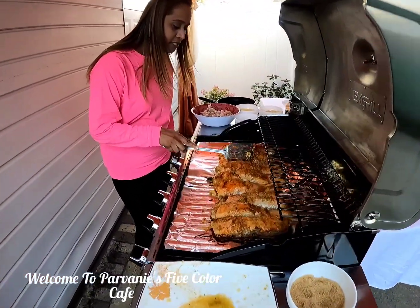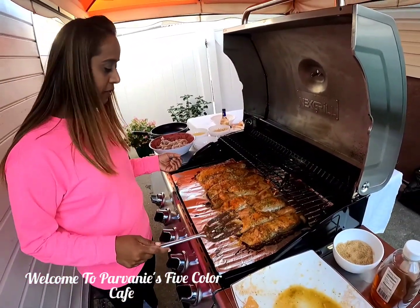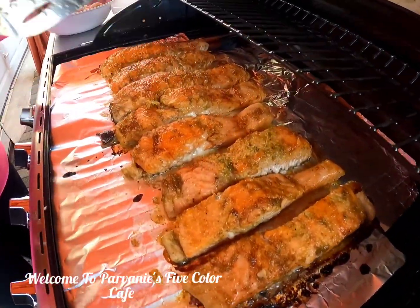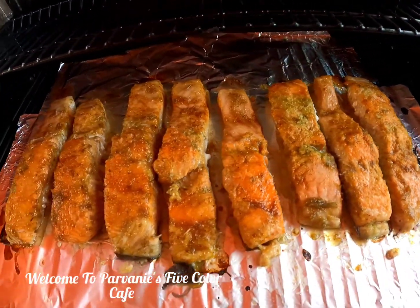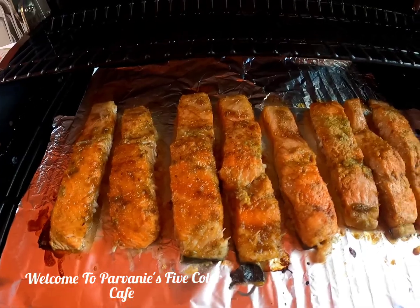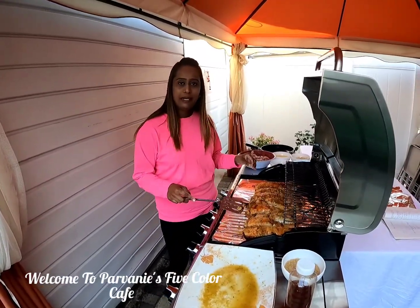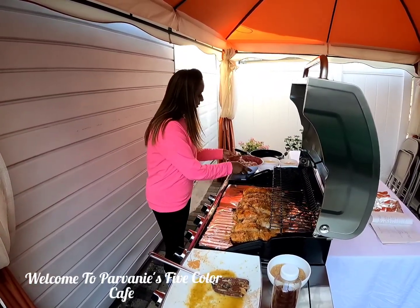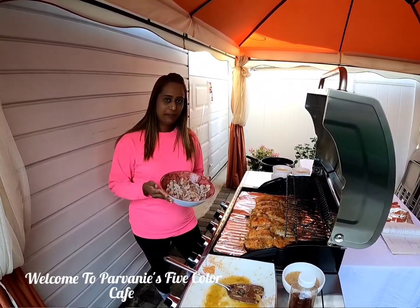As you can see, it's cooking pretty good and the color is starting to change now. So I'll just leave it to cook a little bit more because I don't want to turn it. I just want the top to cook properly before I turn it over. So I put it at medium heat because I don't want to put it too high and burn the salmon on top while it's not cooked. So now I'll go ahead and cook some garlic shrimp.